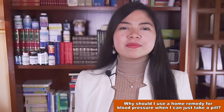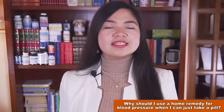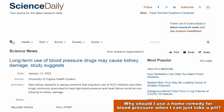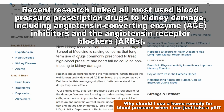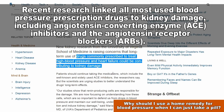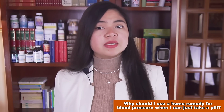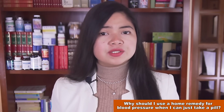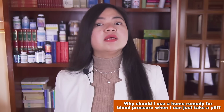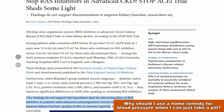The reason why I recommend natural ways to keep blood pressure in check is a serious, recently discovered side effect of blood pressure medications. They directly cause kidney damage over time. Unfortunately, recent research is linking almost all the most common blood pressure medicines to kidney damage. Worst part is that the kidney damage these medications do is greater over time than what high blood pressure itself can do.